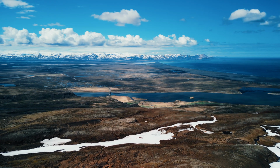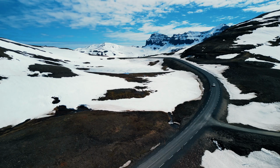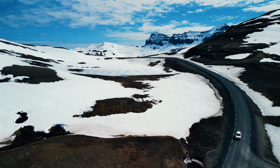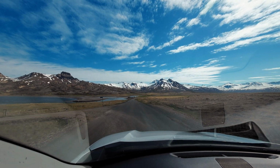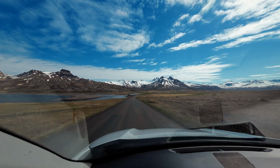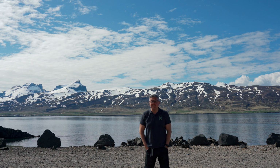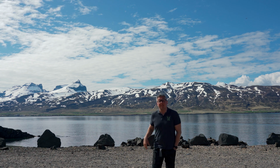As incredible as this area is, it was finally time to go on our final day trip from Egilstadir to a place called Borgarfjörðarhöfn with a very specific mission in mind. I was told this would be the place to see some puffins. Now, whether we're going to find any or not, it doesn't really matter. This place is absolutely beautiful, as you can see. But let's take a look.